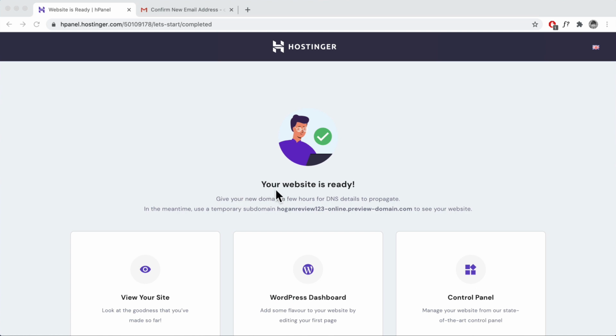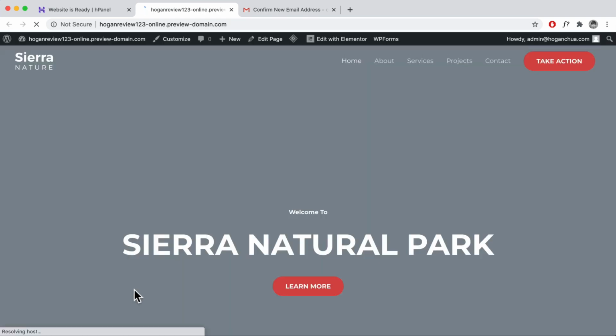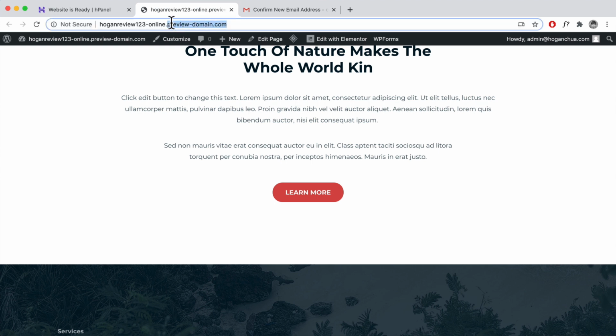Okay, so that did take a few minutes, and it's basically set up our website. So right now we have to wait a little bit for our domain to connect with our hosting account, right? So it needs to propagate, and basically it just needs to connect on the back end. And sometimes it takes a few hours. Normally it takes like 20 minutes. So they've given you a temporary domain where you can actually log in and view your website and also edit your website. So over here, we can click on Go to Website, and that's going to take you to what your website looks like right now. But obviously that's a temporary domain. So once that is activated, it won't have the .preview domain, right? So it will just be hoganreview123.com or .online.